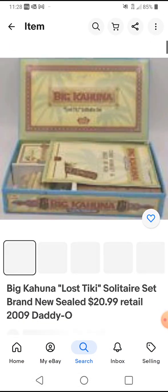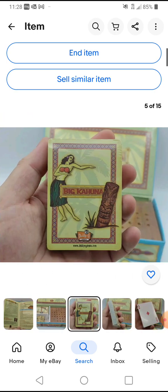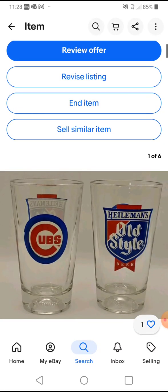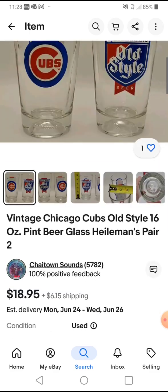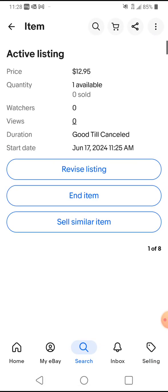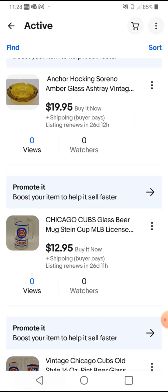This game here was $2. Ended up being $1 with this 50% off sale. It's a cool solitaire set. And I couldn't resist on these, although I don't like reselling glass, but I'll sell a couple. So it's the old school Cubs, old style set here. It's pretty nice. That was a couple bucks. And same thing with this guy here. I think this was $1. And this is an old school legit from 1991 Cubs mug. And they're a little thicker.